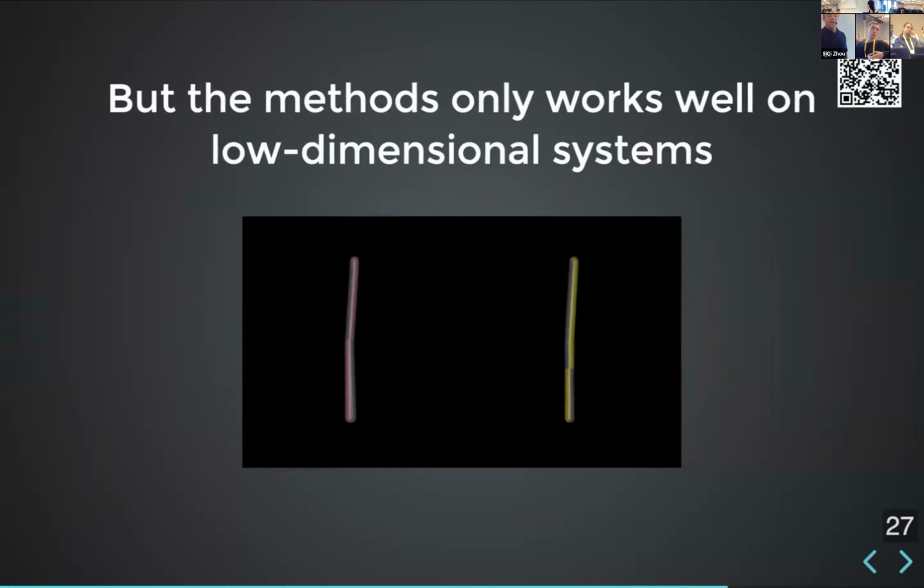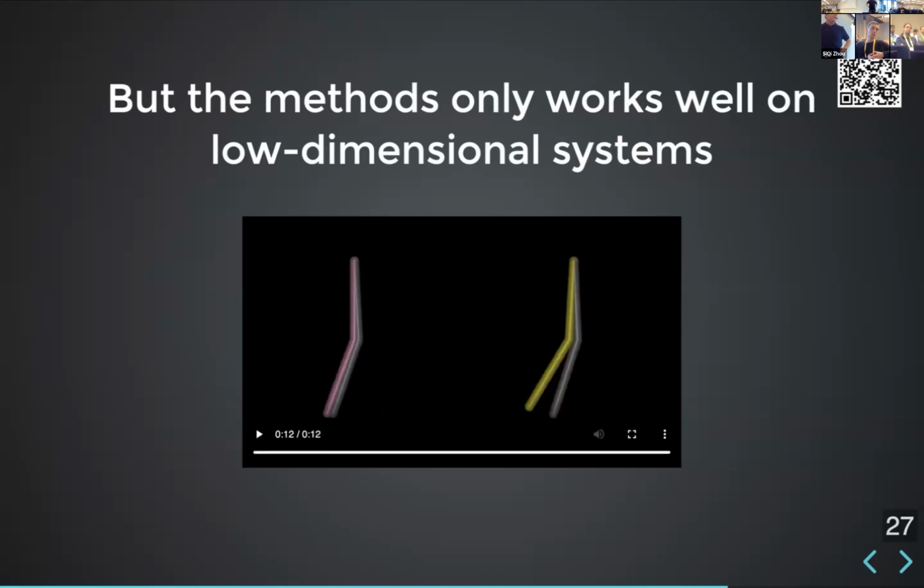And this is also the drawback of this method. We can learn to predict how this 2-DOF pendulum works, but this is not really practical. We might want to learn the mass inertia matrix for humanoids or bimanual settings.